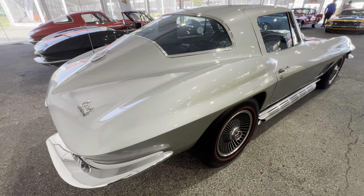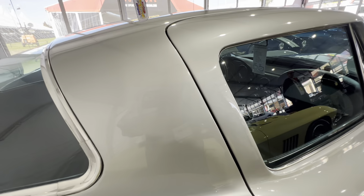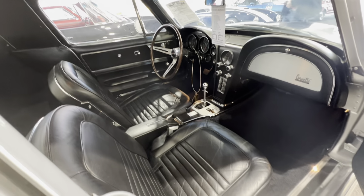But these are all 67s from what I can see. Really nice restorations on these cars.